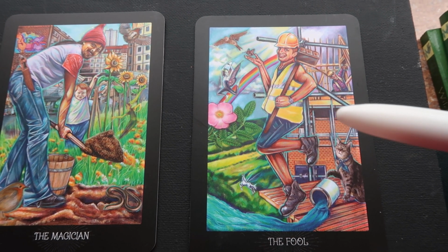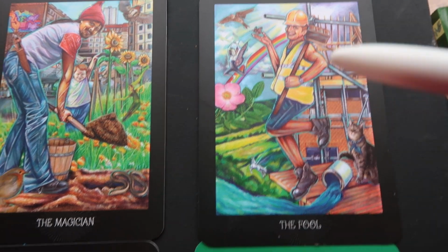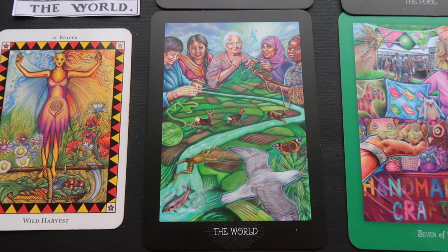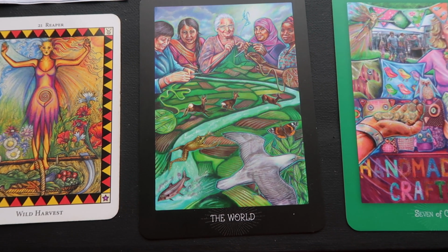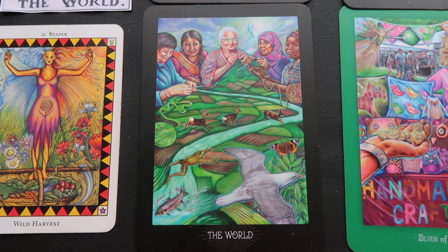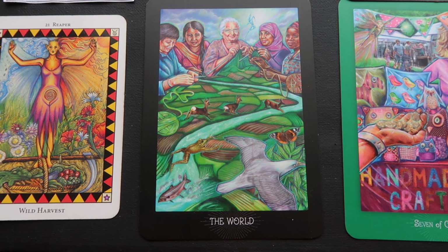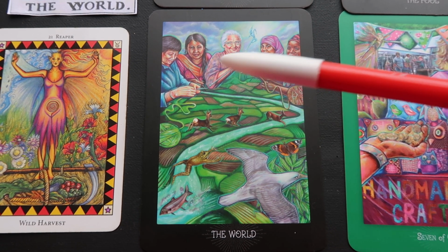As you can see, he's a very happy and enthusiastic chap. But for now, the World is about reflection, assimilation of everything we've learned, bringing a harvest in, whether that is a literal harvest or a harvest of what we've gleaned, our understanding, our appreciation. And now we've got the whole world in our hands, like these ladies here.